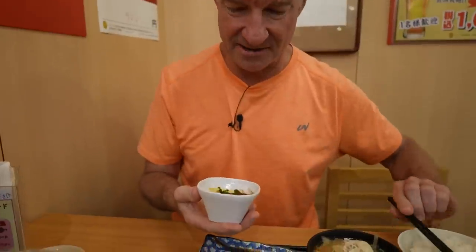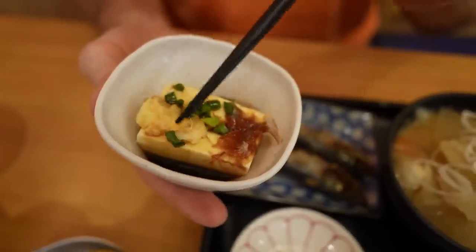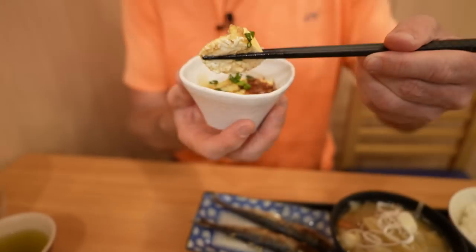Okay, going in for the tofu. It's got scallions and shoga, ginger, and some daikon radish. Okay. Served cold. Mmm. Mmm.